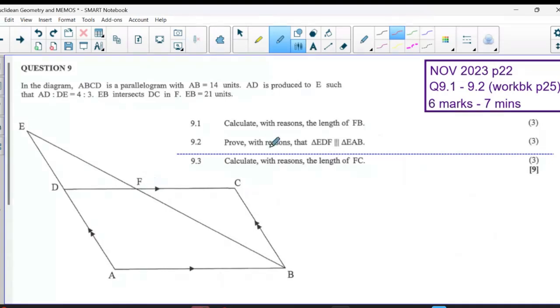It is the proportionality theorem and similarity. We're going to finish off with this. And I only want us to focus on 9.1 and 9.2. So please go to page 22 in your learner book, page 25 in your workbook. We are going to practice prop theorem and similarity. And this will be our very last one, guys. I'm so proud of you. You guys are amazing. Okay.